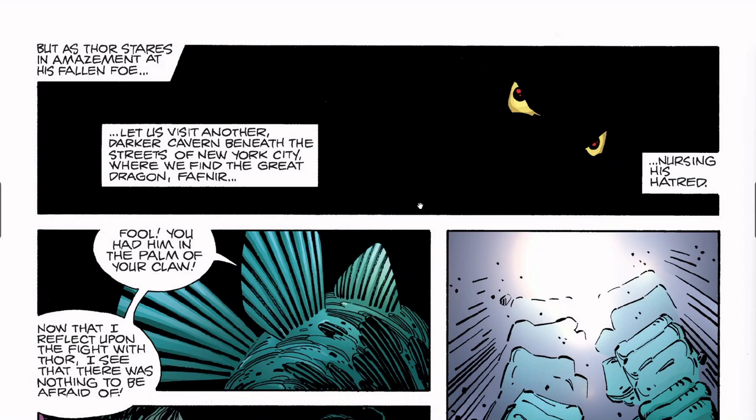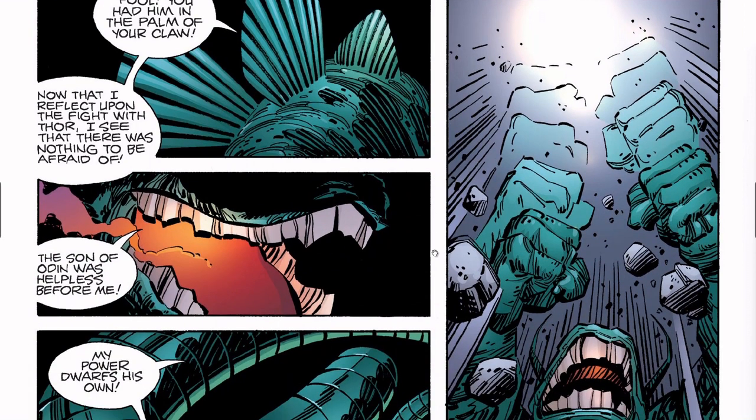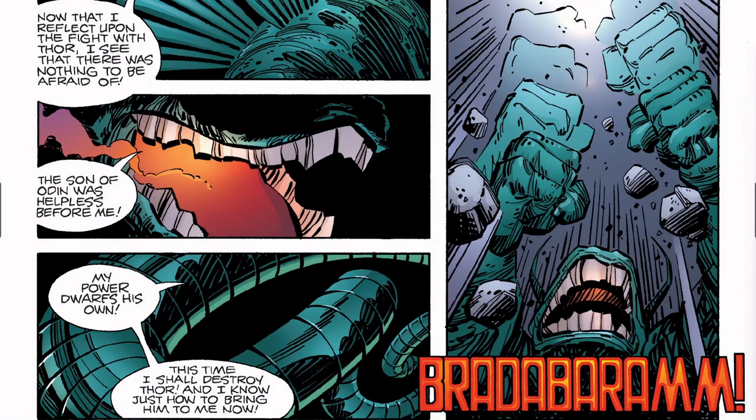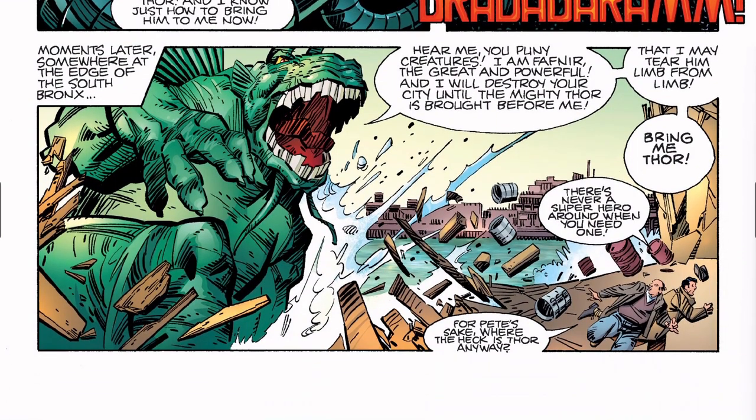Fafnir is in New York, still angry. So Fafnir doesn't want to hide anymore and says he can beat Thor, and he comes out screaming, demanding Thor be brought to him. Again, look at this nice thick line.